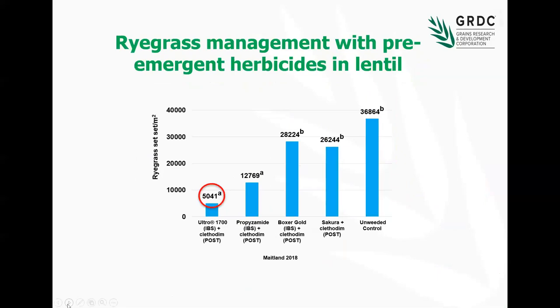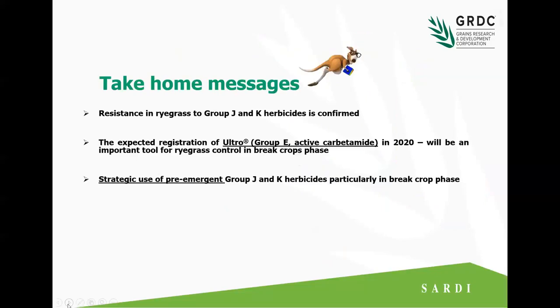Next slide, please. So, at the end, I would like to conclude that it is confirmed that, in addition to resistance in Group A herbicides, ryegrass has started developing resistance to group J and K herbicides in high break crop intensity systems. And the expected registration of Ultro in 2020 will make it an important tool, along with group D propyzamide, for controlling ryegrass in the break crop phase, especially lentils.